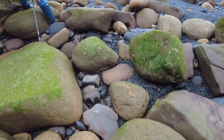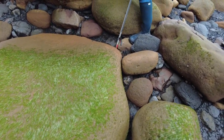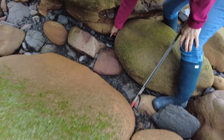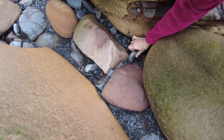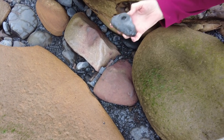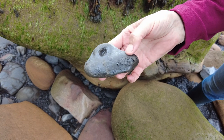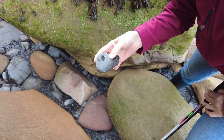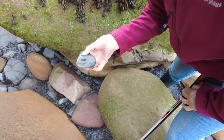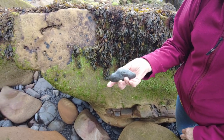Right, what we got here? Hey, bit worn. Oh yeah, no middle again. Pain, isn't it? There's a lot of that shell stuff here. It just doesn't preserve the middles of them. Yeah. Oh well, we'll keep looking.